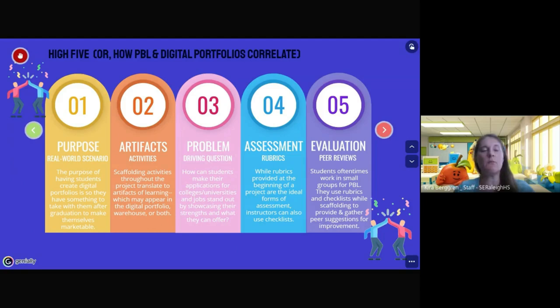So how they correlate, the first one is with regard to purpose. So putting our students into a real world scenario where they have to solve a real world problem. And in this particular case, they are trying to make themselves marketable. They want to stand out when they apply to their college or university of choice, or if they're going directly into a trade or a career post high school.